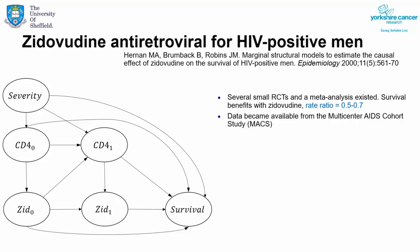The issue here was that zidovudine was a treatment that could be started and stopped. It was time dependent. So as we saw before in the hypothetical example I gave, there are several causal paths here. There's a direct effect of zidovudine on survival, and there's also an indirect effect through CD4 count. So zidovudine increases the CD4 count, which in turn improves survival.